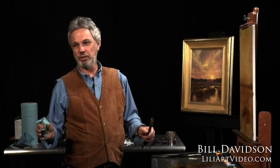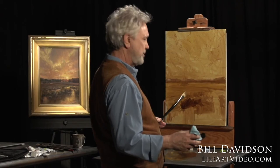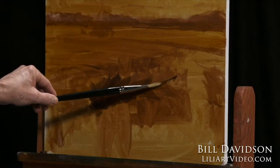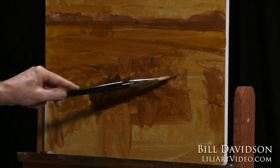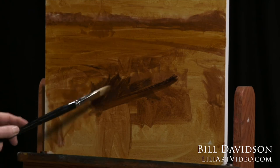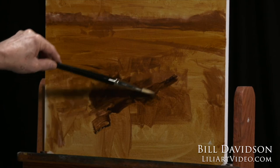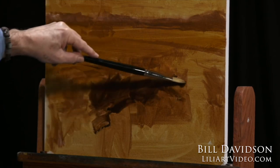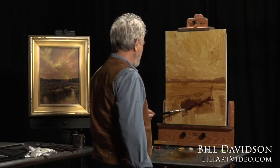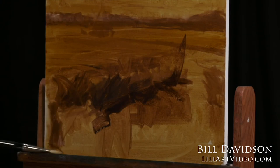Now, I want to show you something that's kind of important when you're dealing with a variety of shapes and lines. An uninteresting line is just a straight line like this. If this line moves and gets real interesting in a lot of directions and shapes, I've got a better painting.